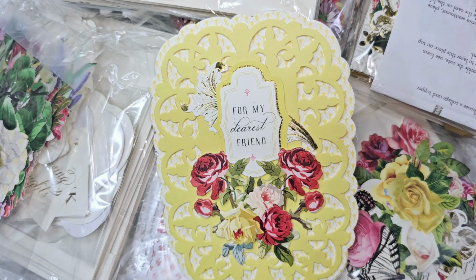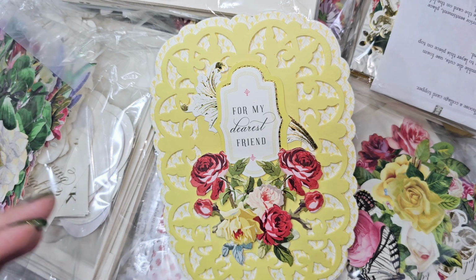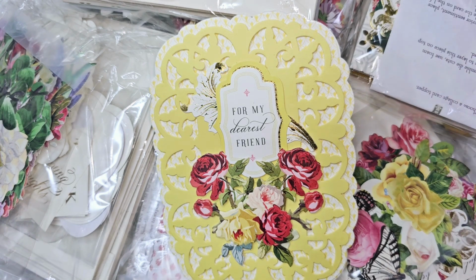And yeah, guys, stay tuned. I will definitely go through these card kits and do a couple cards with you guys. I love that it has the little inspiration because, like I said, I've been wanting to make cards for years. And now's my time to just go ahead and get it done.